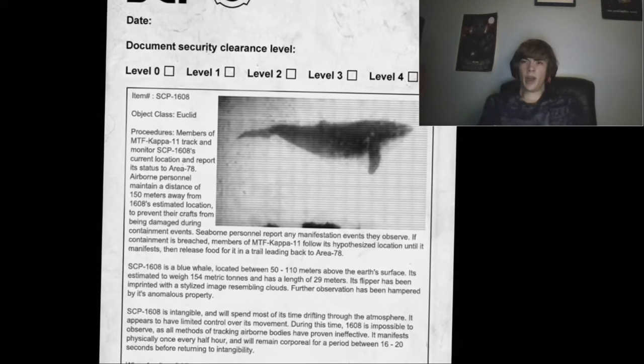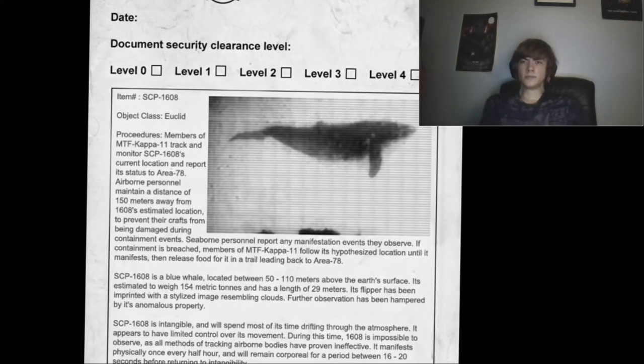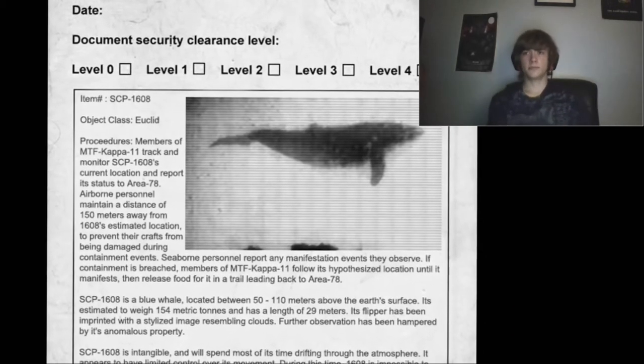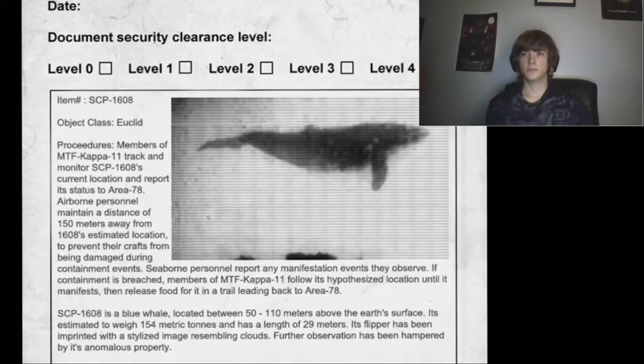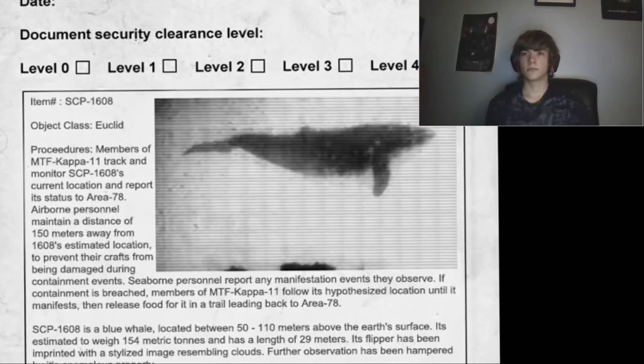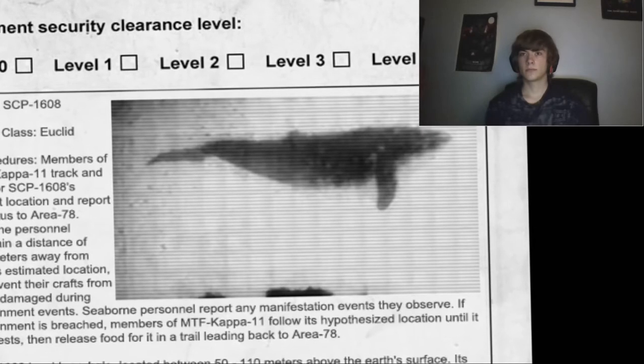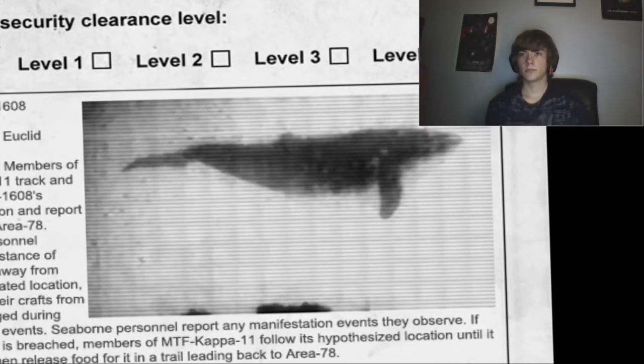Further observation has been hampered by its anomalous property. SCP-1608 is intangible and will spend most of its time drifting through the atmosphere. It appears to have limited control over its movements. During this time, 1608 is impossible to observe, as all methods of tracking airborne bodies have proven ineffective.